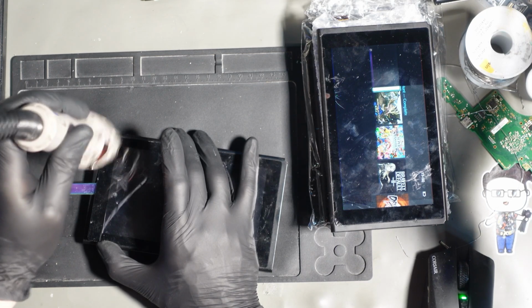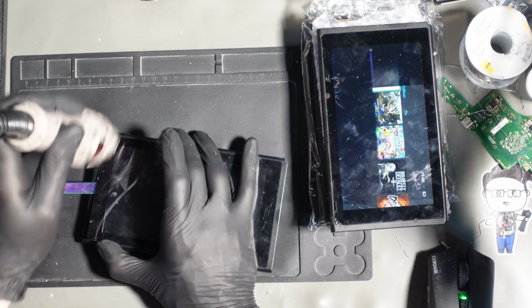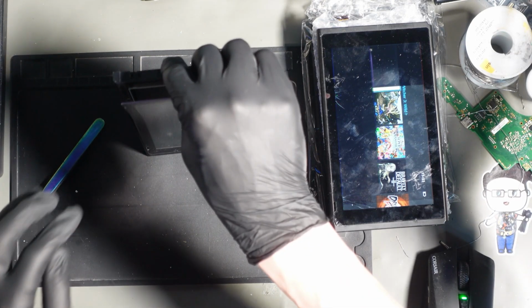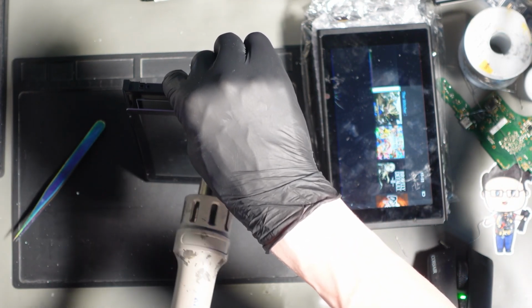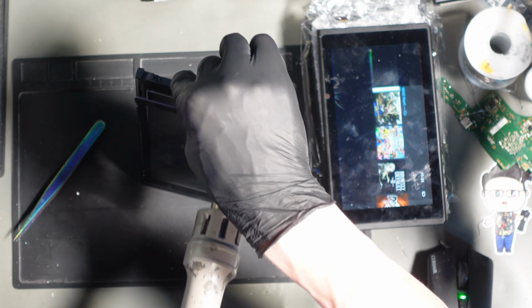All you've got to do is just keep heating it up. If you feel any resistance, heat it up some more. Okay, now I've got my entry point. I can keep some pressure on the digitizer and just warm up the sides, and it should just basically remove itself. They're not difficult to remove.